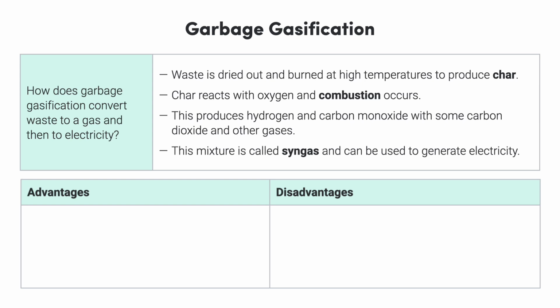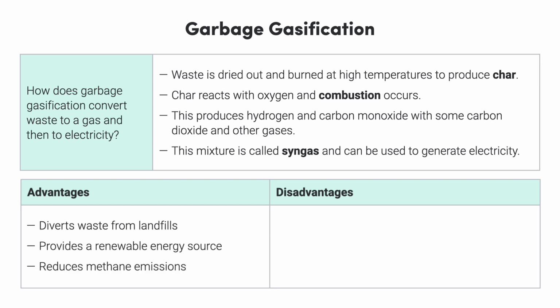Next, what are some advantages and limitations of garbage gasification? Some advantages are that it targets major global issues such as waste heading to landfills and provides a renewable energy source. However, high start-off costs and low efficiency stand in the way of large companies and governments adopting this process.